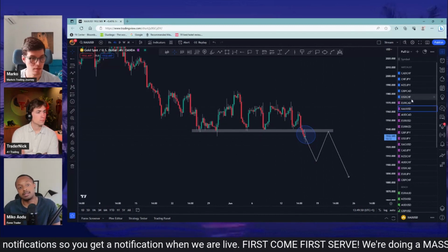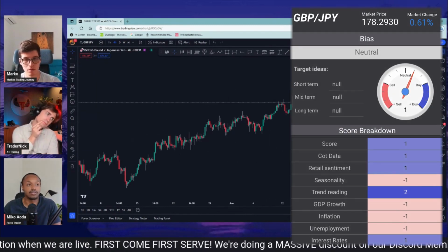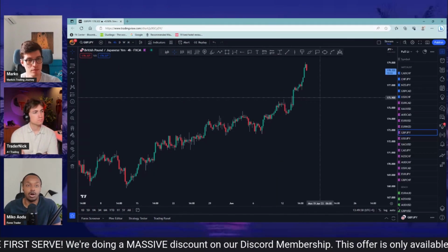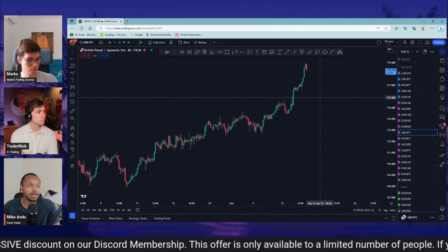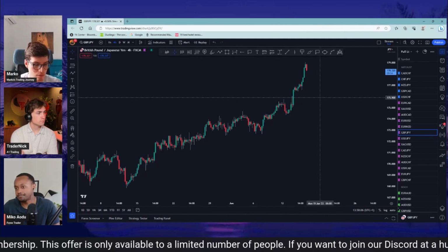Other than that, yen pairs look good as well, seeing a lot of bullish momentum, so I'm keen to get into buys for a lot of them: pound yen, euro yen, Swiss yen as well. But I want to see some bigger pullbacks, which I feel like won't come until next week, so gotta stay patient for that. But yeah, those are mainly the pairs I'm looking at.